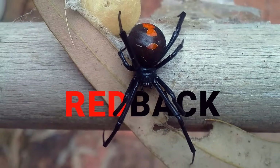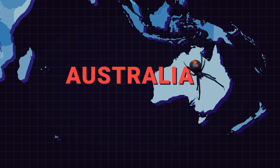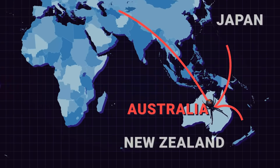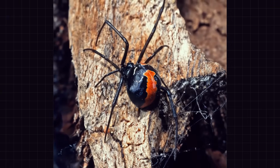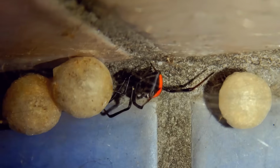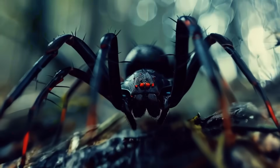Beware of the redback spider, a close relative of the notorious black widow. It used to live in Australia. Yet it has managed to spread its web across New Zealand, Belgium, and Japan through grape exports. The distinctive red stripes or hourglass marks on their black backs are more noticeable in females. Disturb a female, and you'll see how she can defend her eggs. You're likely to get bitten.